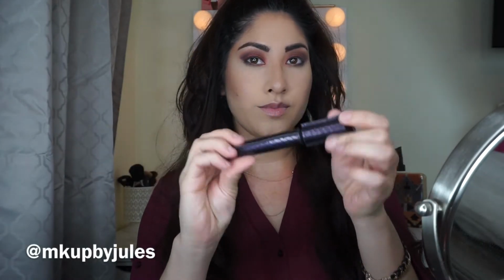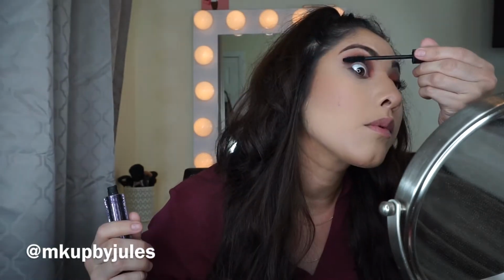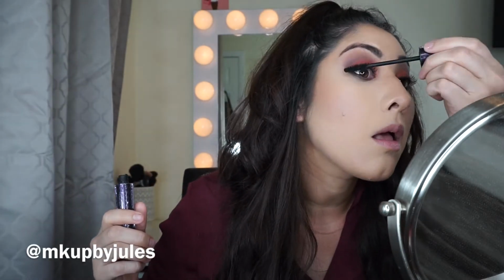And then I go ahead and just apply my Camera Lights Lashes Mascara from Tarte. This is my all-time favorite mascara to use. It just really helps break apart my eyelashes. But I'm running out and I need to go buy a new one because it's starting to clump, and I do not like when it starts to get clumpy.